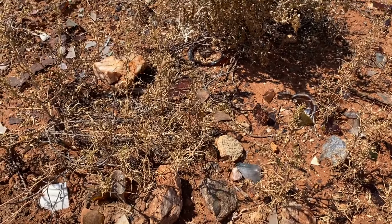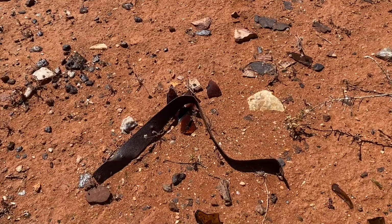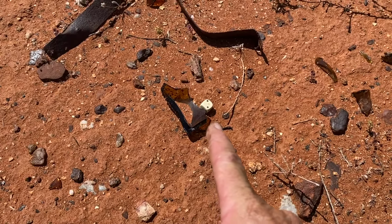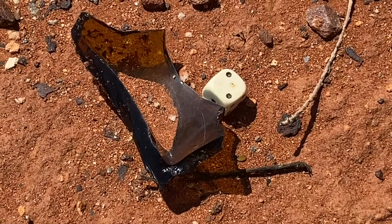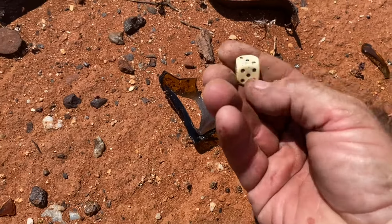Woohoo! When you're looking around places like this, you've got to keep your eyes down. Don't zone out and get your head up and just look around on the horizon. You've got to look down all the time, because you never know what you might see. Just there. Have a look at that. I'll zoom in. And that's sitting on the surface. Don't know how long it's been sitting there. Could have been sitting there for 100 years. I don't know what it's made of.